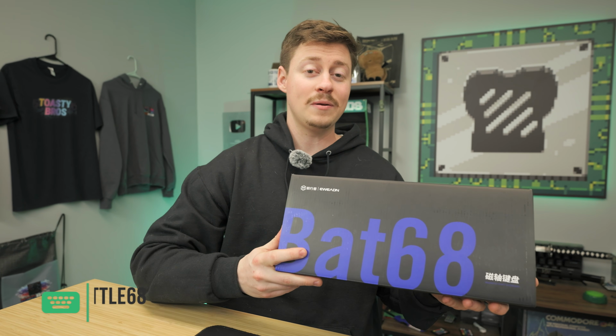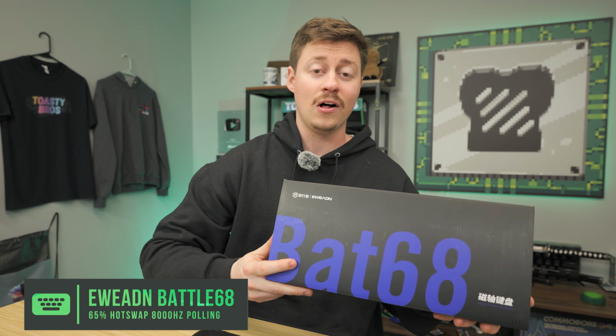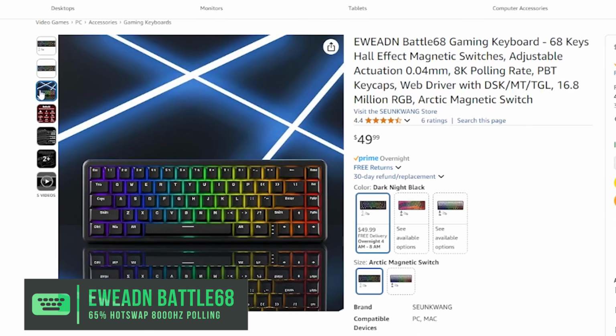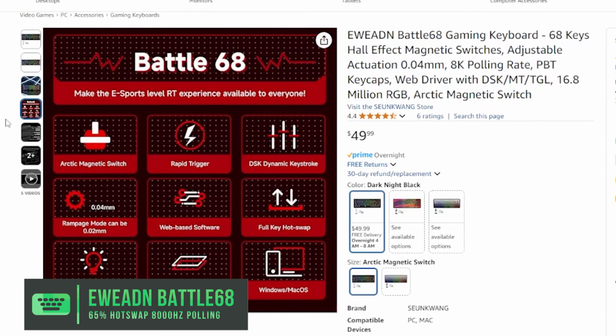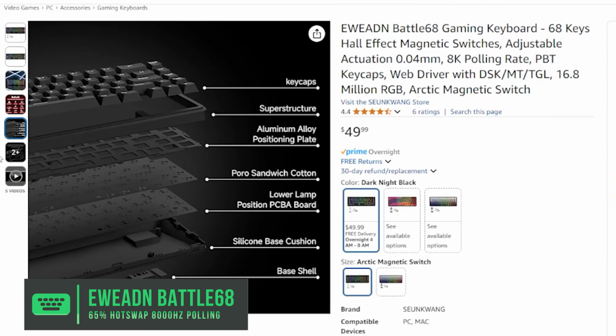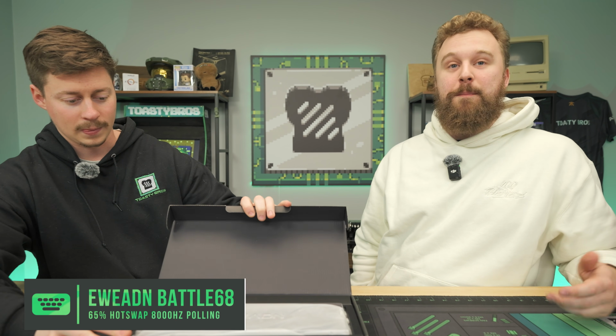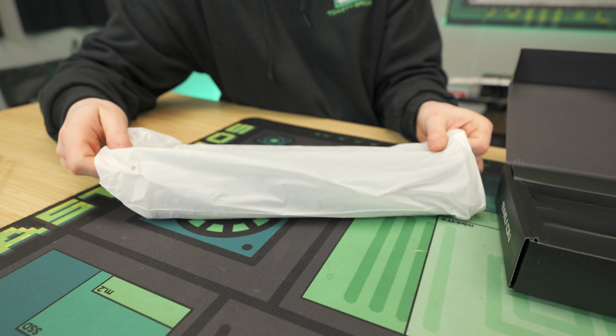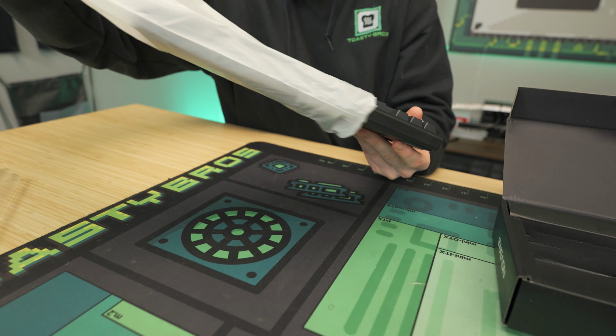First up, we have the EWEADN Battle68 coming in at $50, and this one's pretty cool because you can get it on Amazon. That's gonna be the fun thing about these keyboards: some of them are from AliExpress, which is kind of a place you would normally get budget keyboards like this, but Amazon also has them as well, which makes them much more accessible to everyone. Nothing super fancy, but it is covered, and it looks like it's in one piece. That's the biggest key here, one piece.